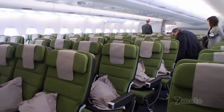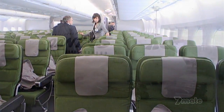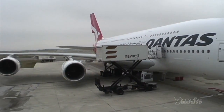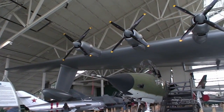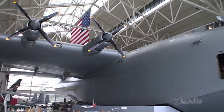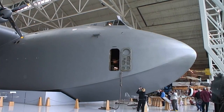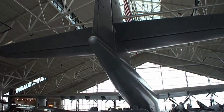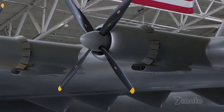Since the Second World War, passenger aircraft have steadily grown bigger. The latest, the massive Airbus A380, weighs 560 tons. But even this is dwarfed by an aircraft built more than 60 years ago. The Hughes Hercules, otherwise known as the Spruce Goose, is still the biggest aircraft ever built. Weighing 180 tons, with a wingspan of 320 feet or 97 metres. Powered by 8 enormous piston engines, it flew only once.